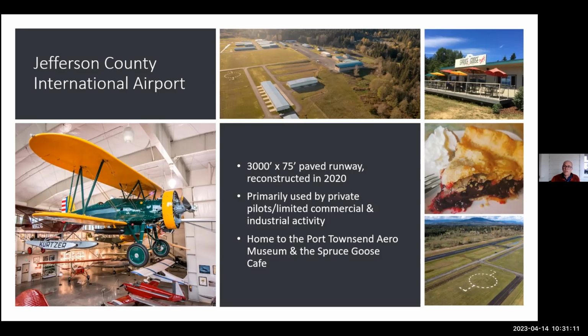Two notable features at the airport that are fairly unique, and one is the Spruce Goose restaurant. So a restaurant on the ramp was a quintessential airport feature for a long time. Not allowed by the FAA anymore, so any airport that has lost their restaurant on the ramp really can't get it back unless it's subordinate to something else. But from what I've seen, it's a favorite at the airport.